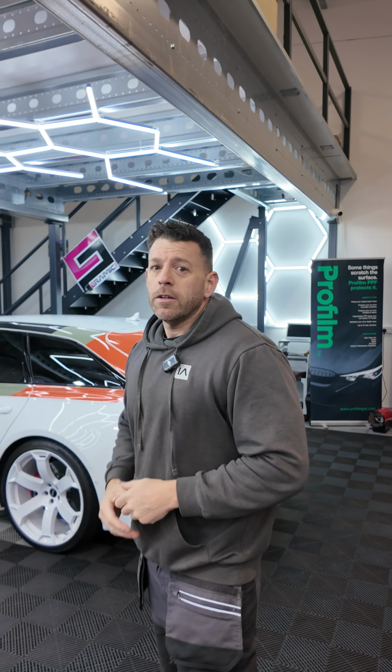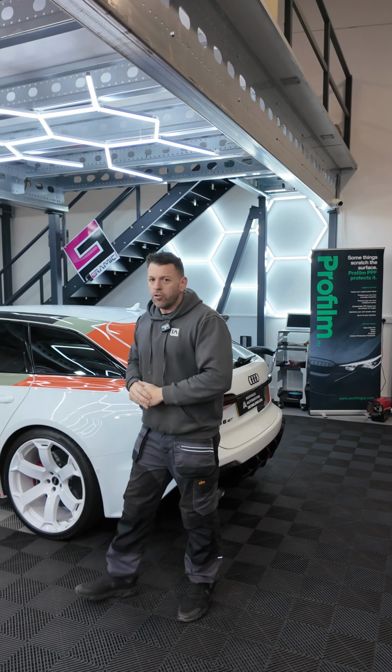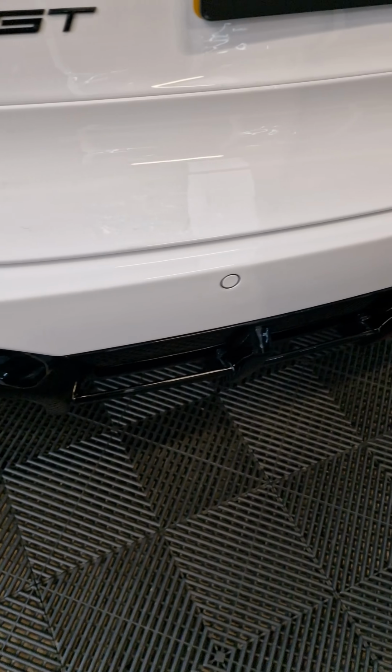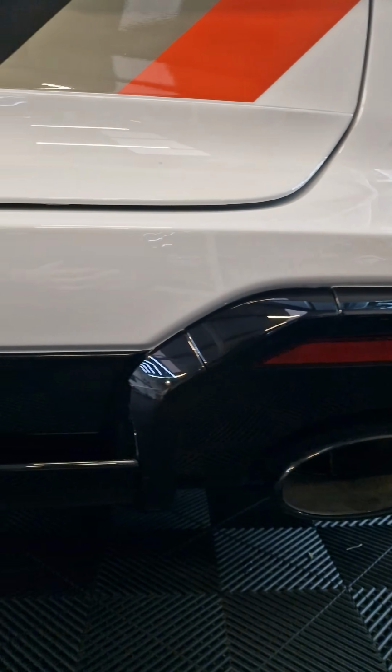So let's talk about the RS6 GT. This has been in for a full PPF package. Now what we've done on that is pretty much as it says. Every single panel on this car, exterior wise, has had PPF on it. We've extended it in some areas.